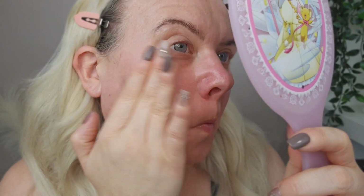Just pop some on this cheek first. This one's definitely brought out my redness a bit. But yeah, it feels like it soaks in quite nicely. It doesn't feel tacky at all, I wouldn't say. Yeah, no, it just feels kind of smooth, really.